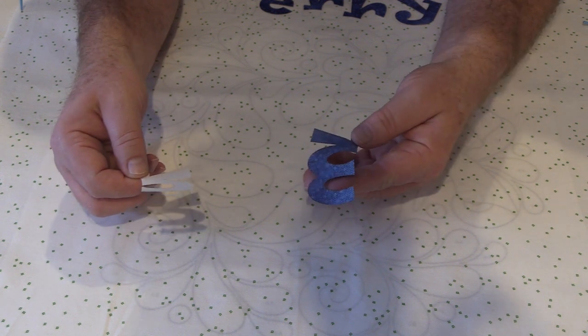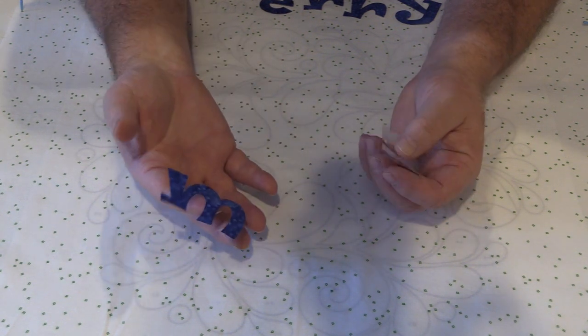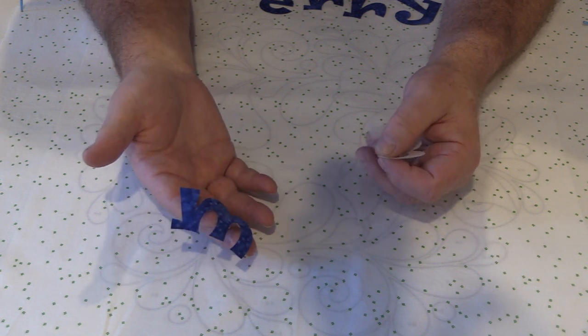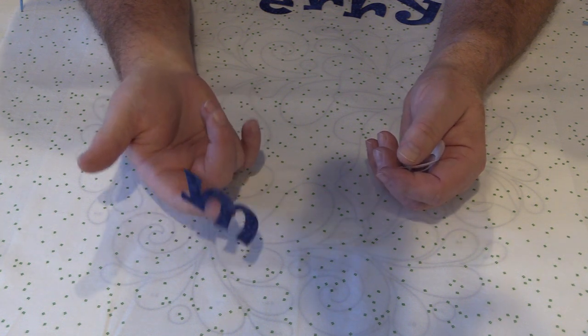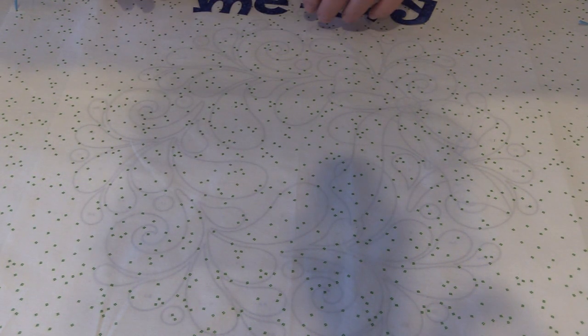And so it just becomes a process of putting these pieces in place. Now this is sticky enough to hold in position. It's also repositionable. So once you get it somewhere, if you find out you have an S upside down or in the wrong location, you can pick it up and move it as long as it hasn't been fused with the hot, steamy iron. So I'm just going to go about my merry way.